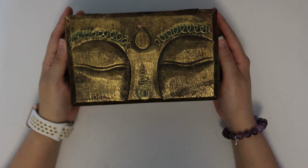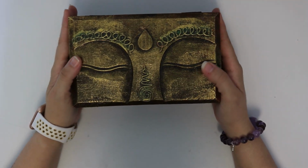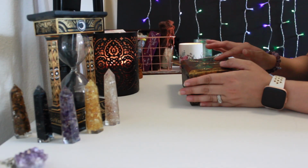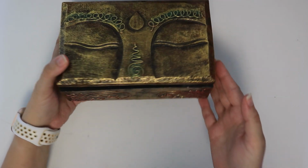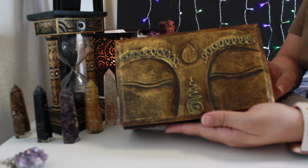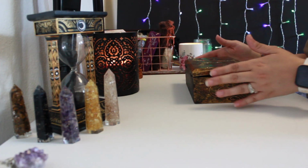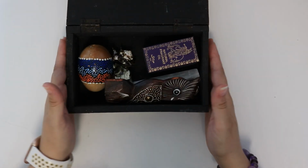is this beautiful box that kind of reminds me of Buddha or something, like someone that's meditating. We have the path to enlightenment that is supposed to be like a spiral, and then you keep going up. It's just this cute little box. I really love wooden boxes to save my stuff, to save my crystals, to put my oils away. And the seller just put everything inside here to make it easier for me to carry.